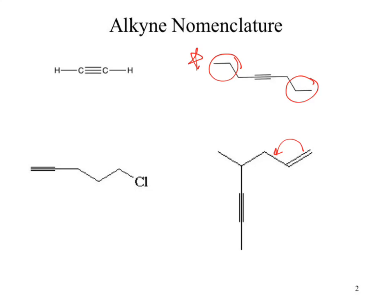Bottom right, why do you specify E and Z once you move the double bond? Okay, so let me redraw that one. There's nothing on the right. If we were going to draw out that structure again, it'd be just hydrogens instead of carbon, so they'd be the same. Yes, if we shift that double bond, we would have to go through and specify the double bond being E or Z.